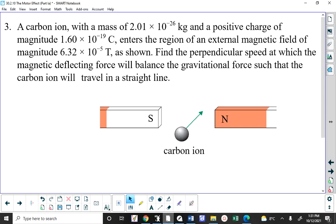Towards the top of the page, I hope. Fingers north to south, thumb in. It's a positive particle, so it's forced towards the top of the page. Are you with me on that? Okay.